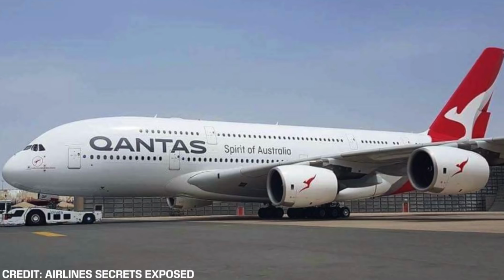VH-OQF was the 6th A380 delivered to Qantas and is named Charles Kingsford Smith. The aircraft was delivered in January of 2010 and is expected to fly back to Australia, specifically Sydney, during the early hours of Thursday, the 12th of April 2018.